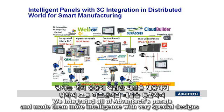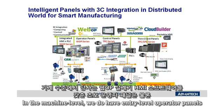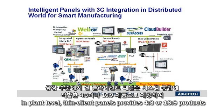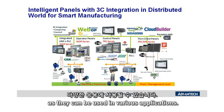We integrated all of the Advantech panels and made them more intelligent with very special design to provide a suitable panel for different applications. In the machine level, we do have entry-level operator panels with WebOP Designer's HMI software, as well as high-end control panels, which are connected with third-party brand PLCs. In the plant level, thin client panels provide 4x3 or 16x9 products, which are suitable for system integrators as they can be used in various applications.